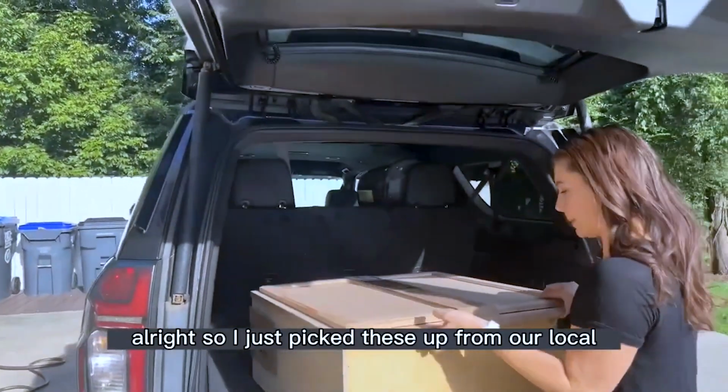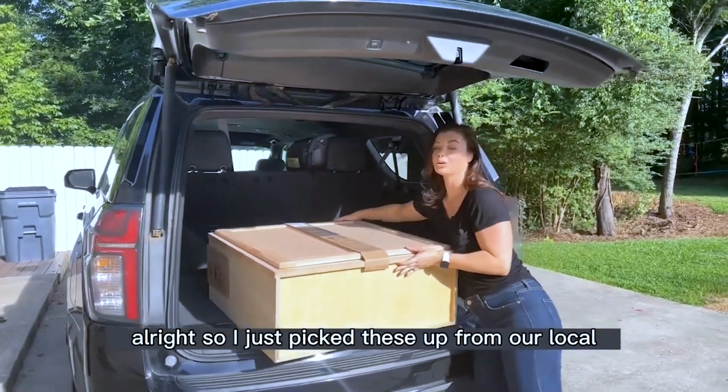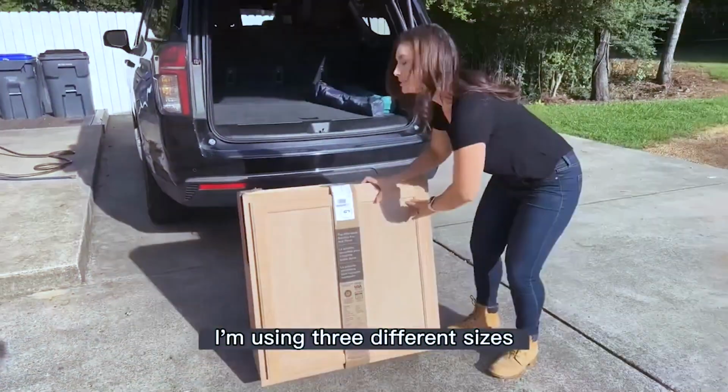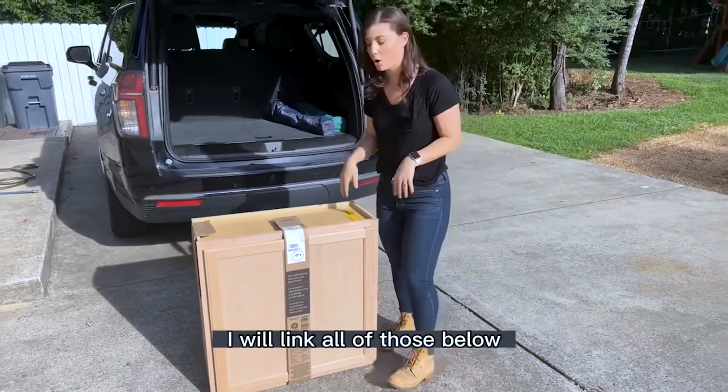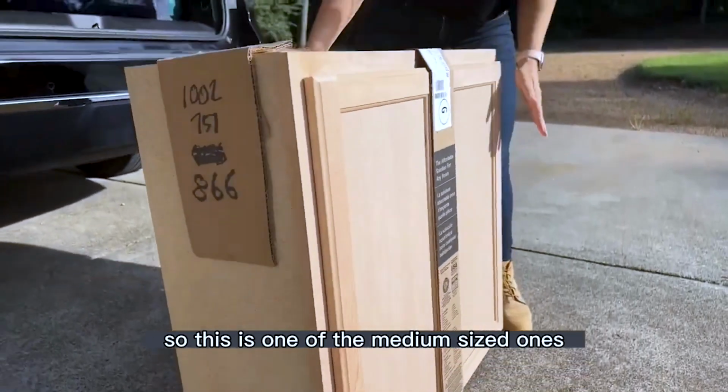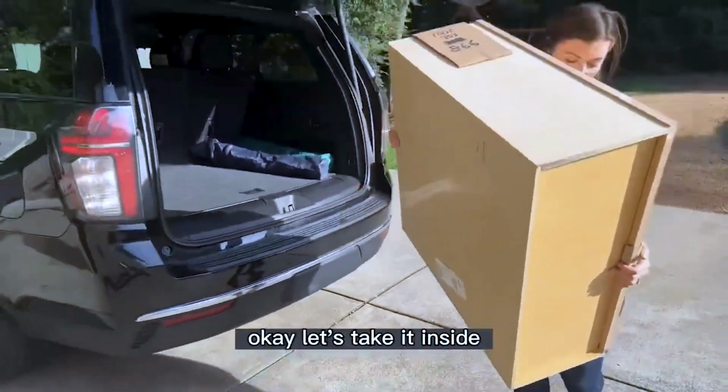So I just picked these up from our local big box hardware store, and this isn't as heavy as you think. I'm using 3 different sizes. I will link all of those below so you know exactly what I used for my space. So this is one of the medium-sized ones. Okay, let's take it inside.